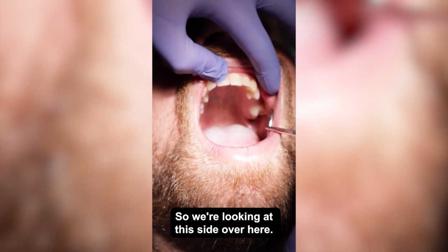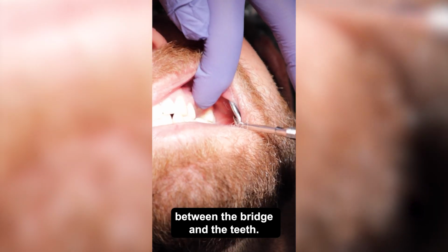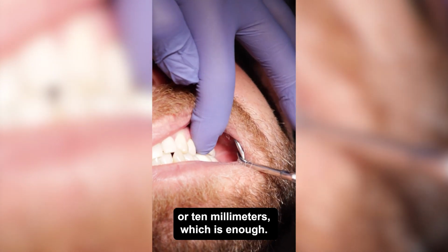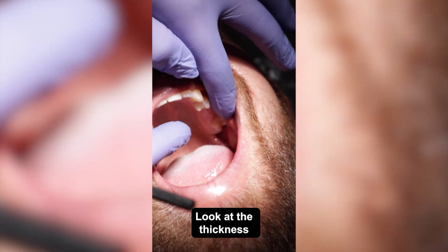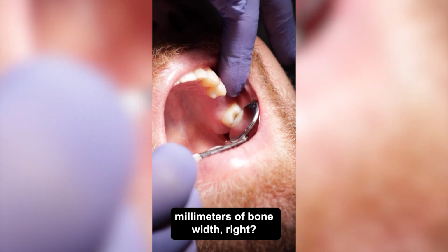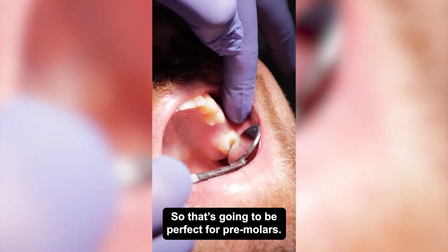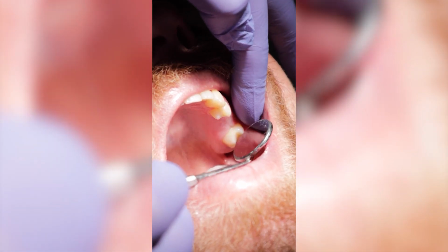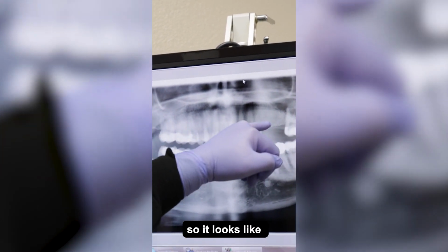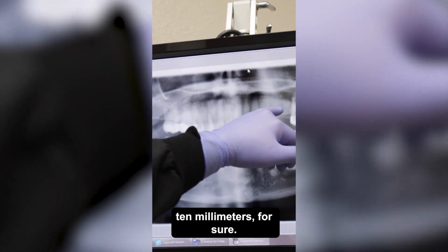We're looking at this side over here. First thing I'm going to look at here is if there's enough space between the ridge and the teeth. Yeah, it looks like enough space there, at least 8 or 10 millimeters, which is enough. Now I'm going to look at the thickness of the ridge here. It's a pretty thick ridge, so we need at least 7 millimeters of bone width, right? So that's at least 7 millimeters for sure, so that's going to be perfect for premolars. That's really good. All right, great. Last thing we're looking at here is just bone height. So it looks like we got enough bone height there, at least 10 millimeters for sure.